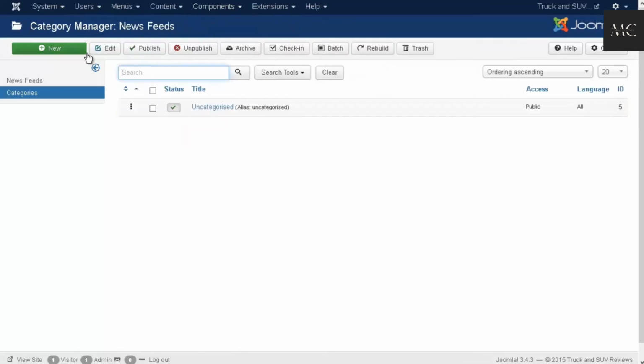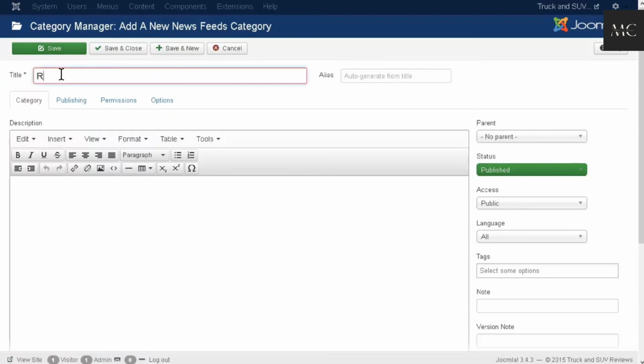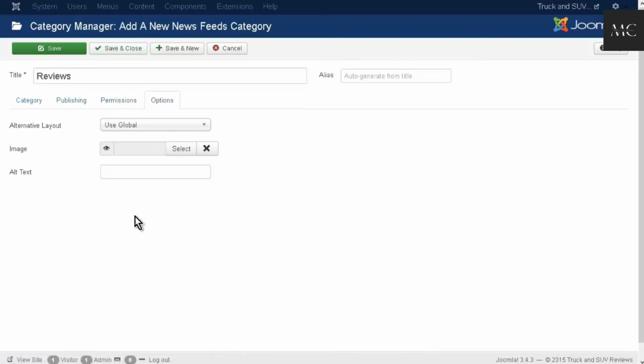Let's go to categories. Okay, so let's set up a new category here. And we'll call this reviews. And then you can give it a description down here, just like always. Again, we have parent, so we can have child and parent categories for this, or tags and so on. Okay, publishing, so we have publishing options, permissions again, and options. So I'm just going to leave that there. I can do save and close.